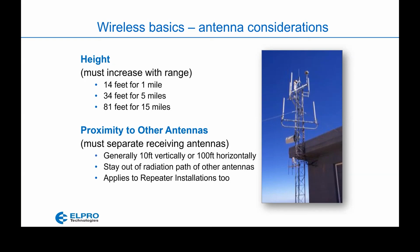And it's important that we stay out of the radiation path of another antenna. Like if we have a Yagi antenna on that same roof of a building, it's important that we don't mount our antenna right in front of that Yagi antenna, because that antenna would just be blasting right into our receiver's amplifier.